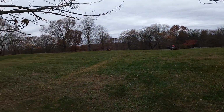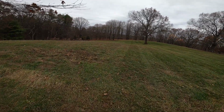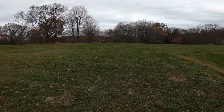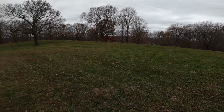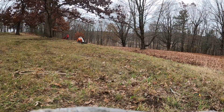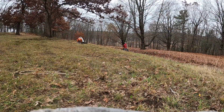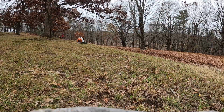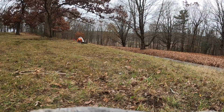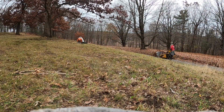Jordan's mowing the back section here. Tyler's way down there finishing up the back corner. We got all the leaves pushed back there so far, but still have this whole section over here to do down the hill by the driveway. We'll be right back.